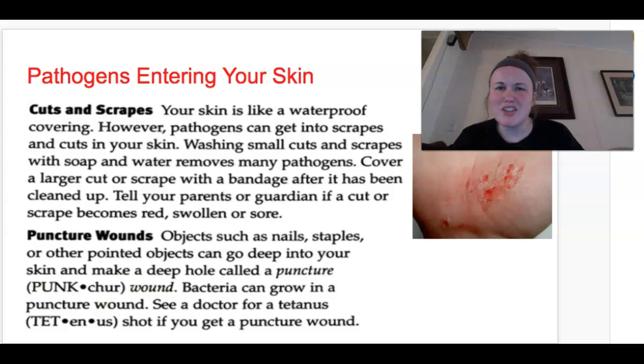So, how do pathogens enter your skin? 1, through cuts and scrapes. Your skin is kind of like a waterproof covering for your body and your organs. However, pathogens can get into scrapes and cuts in your skin. Washing small cuts and scrapes with soap and water removes a lot of the pathogens that you might get on your skin. Covering a larger cut or scrape with a bandage after it has been cleaned up definitely helps to protect you from getting pathogens in those cuts or scrapes.